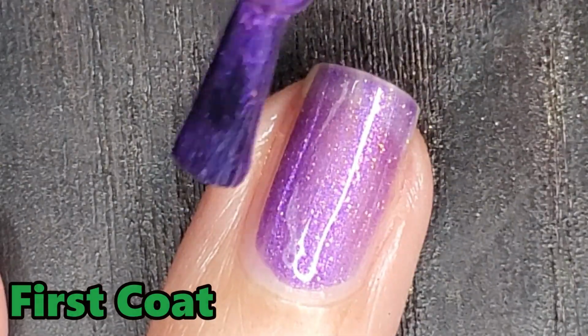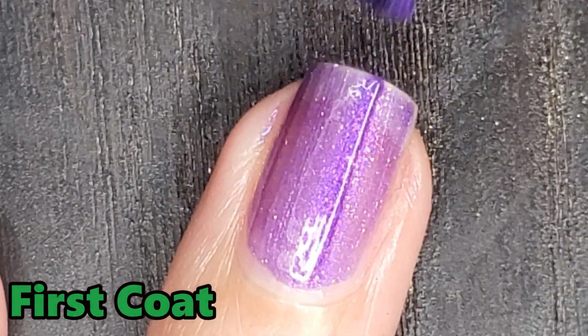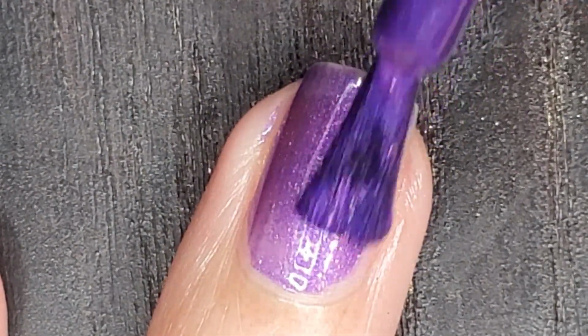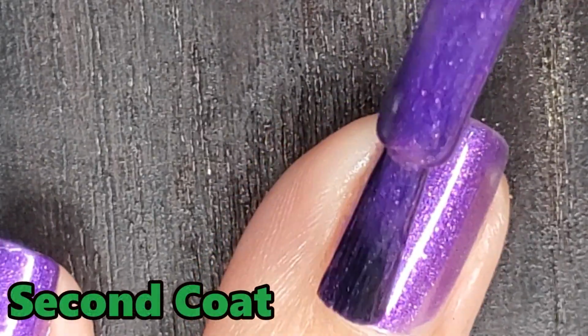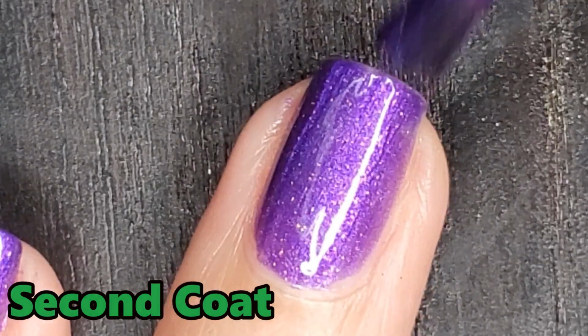This polish reminded me of my favorite purple of all time. They're not dupes by any means, but I think it's the copper sparks in here that just really reminds me of that one. And just in case you're wondering, my favorite purple is Soya Jasmine. So as soon as I put this on my nails, it took me back to that polish, and I knew immediately this was going to be a love for me.